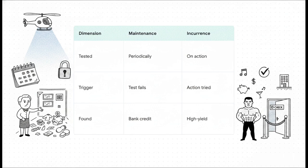On the flip side, an incurrence covenant is like a nightclub bouncer. The bouncer isn't going to follow you around the club checking your ID every 10 minutes. No, they only check your ID when you actively attempt to do something specific, like order a drink. Or in Ingrid's case, when she tries to incur more debt, pay out a dividend, or sell off an asset. You're going to find these bouncers primarily in high-yield indentures and covenant-light term loans.